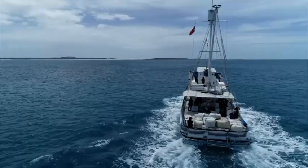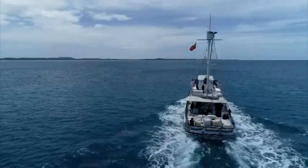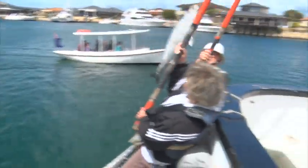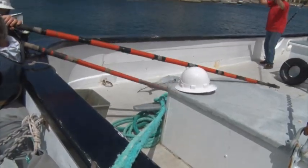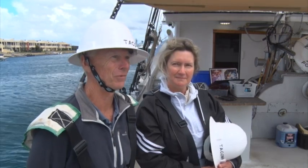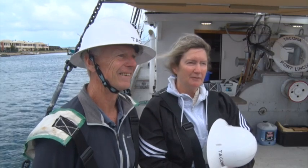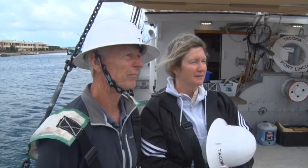The TACOMA is still operational, taking to the seas 25 days of the year, offering people a unique experience to learn about the boat and even pull up a tuna or two. It was an experience, so you just relate to how these guys on these ships work so hard. The history of this boat is really interesting, and it'd be great for more young people to learn about this sort of thing as well.